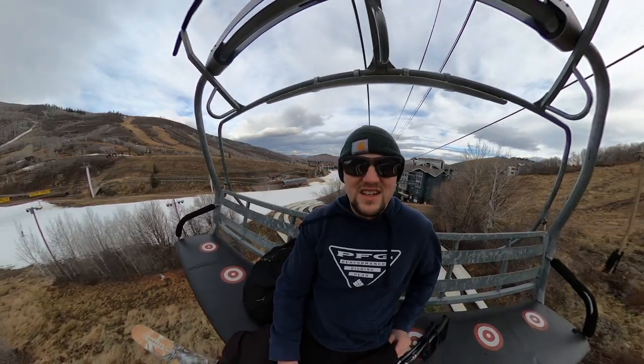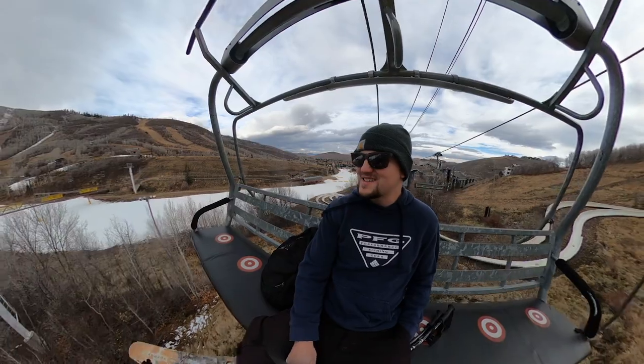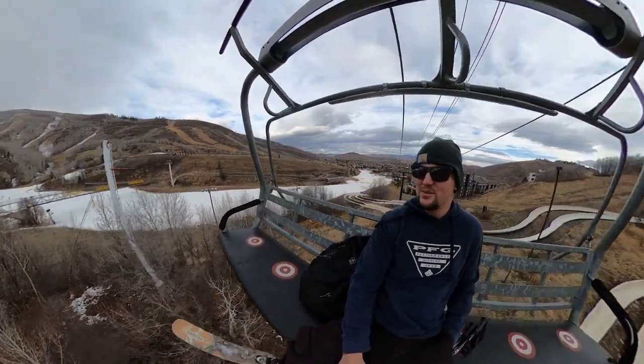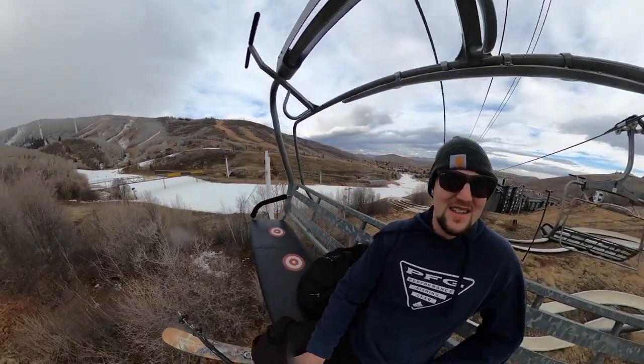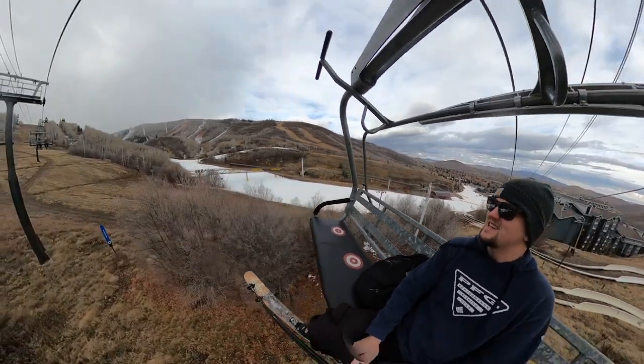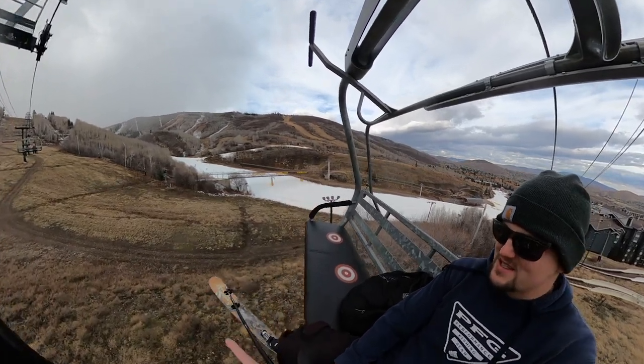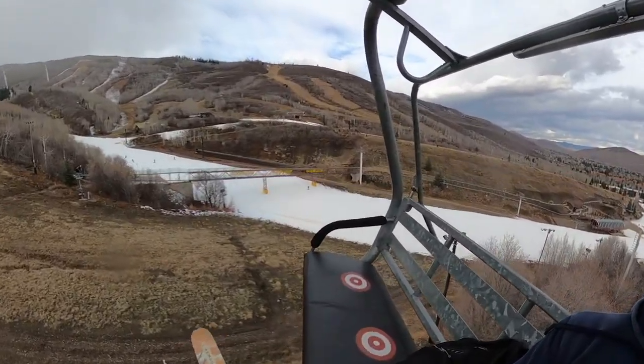Baby, first chair of the year. It's actually raining right now. It's about 40 degrees here, but yeah, a little light sprinkle, which is strange. And take a look at these mountains, man. We need it to get cold. Usually there's some snow down here, but nothing so far.